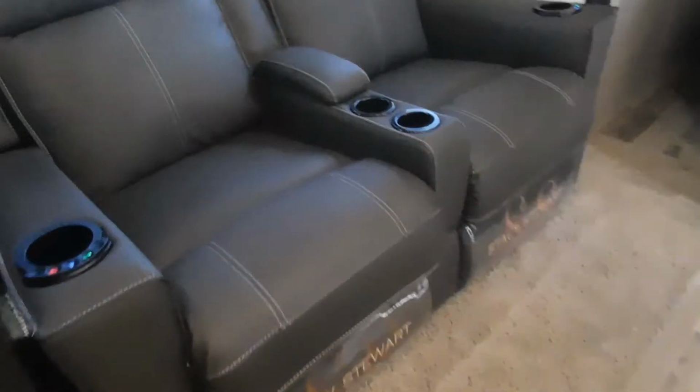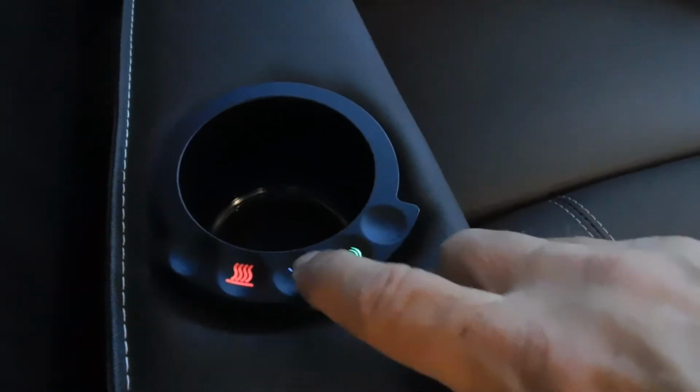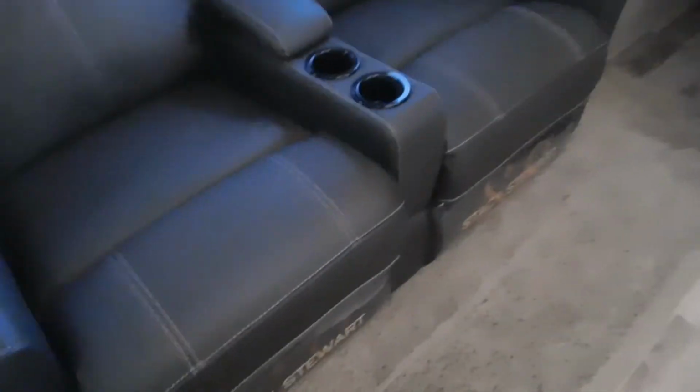Over in your seating, you have what's called a parachute hole. Down inside your seat here is a handle. Pull up on that handle and it becomes a recliner. You also have massage, different settings for that, a light for your cup holder, and heat as well. You do push these down with your feet and they'll lock in.